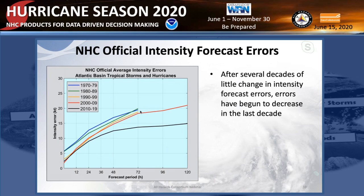We still struggle with rapidly intensifying storms and can still have situations where we have very large intensity forecast errors. But we are seeing some progress now through better numerical modeling, better data getting into those models, and better understanding of the environment that's favorable for quickly strengthening storms.